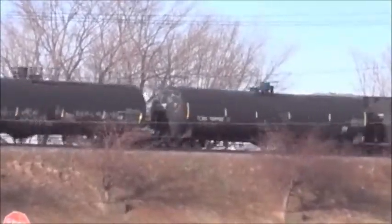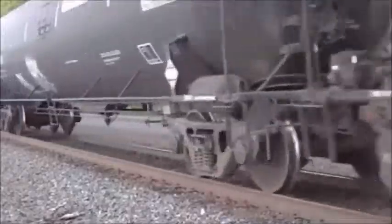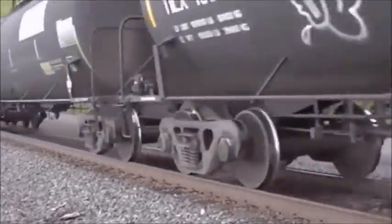CSX declined requests for an interview but said in a statement the company provides information about hazardous material shipments to first responders on request and uses a program that gives emergency organizations real-time access to information on the location of those trains. But Glenn Bessa with the Sierra Club says oil trains are just too dangerous to continue relying on in the future. And I'd be insisting on new rail cars and whether or not we should be shipping this oil at all. Now, CSX also tells me they are part of an industry group working to increase safety protocols for shipments of Bakken crude oil.